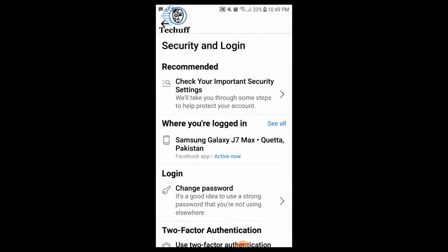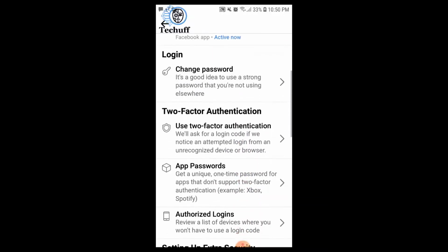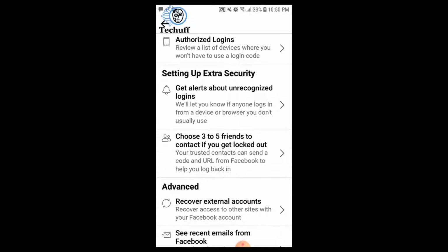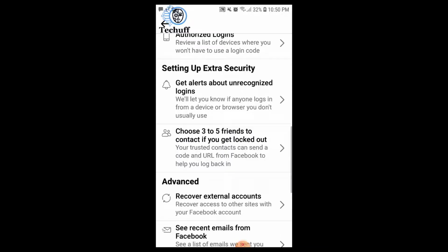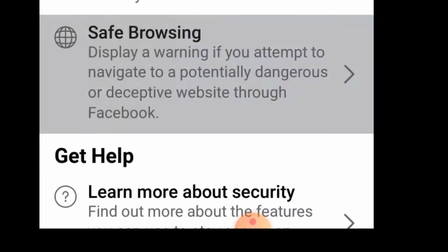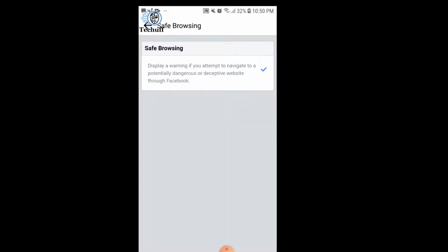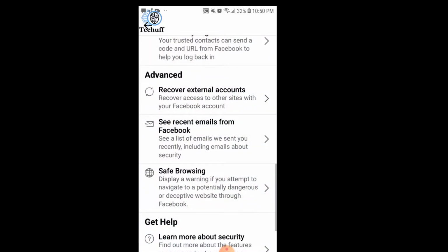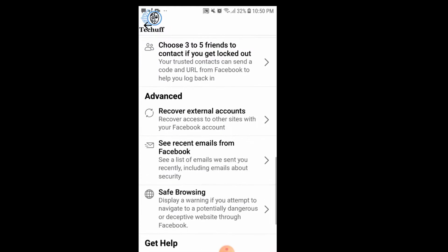Now let's go towards the next setting, which is safe browsing, in which if there is a problem in any unrecognized Wi-Fi or any unrecognized browser, then Facebook will immediately know about that if someone is trying to take your data or something else. So if you get this login, you will get a notification about it from Facebook. Here let's click on browser. Mine is selected, so you should also select it. So here we are back on the security page, and we have completed the security and login.